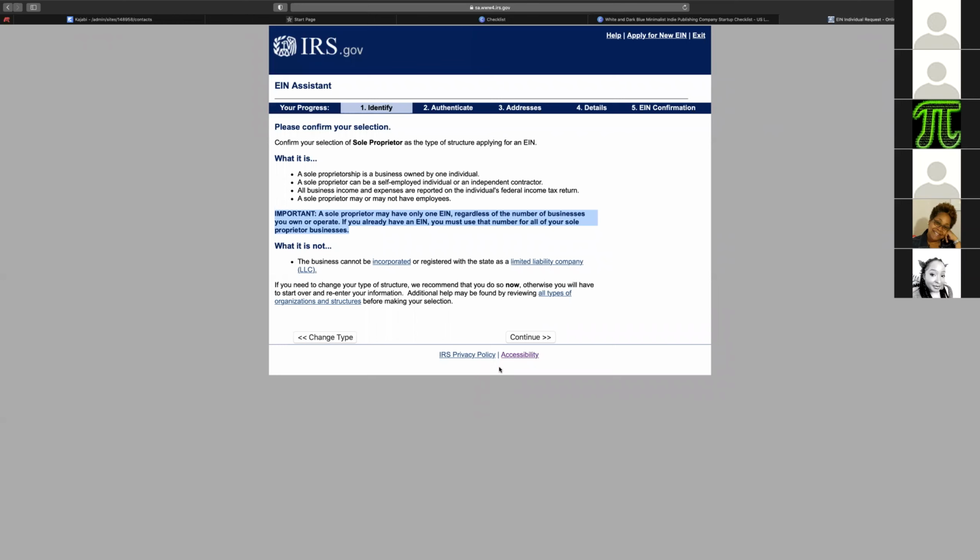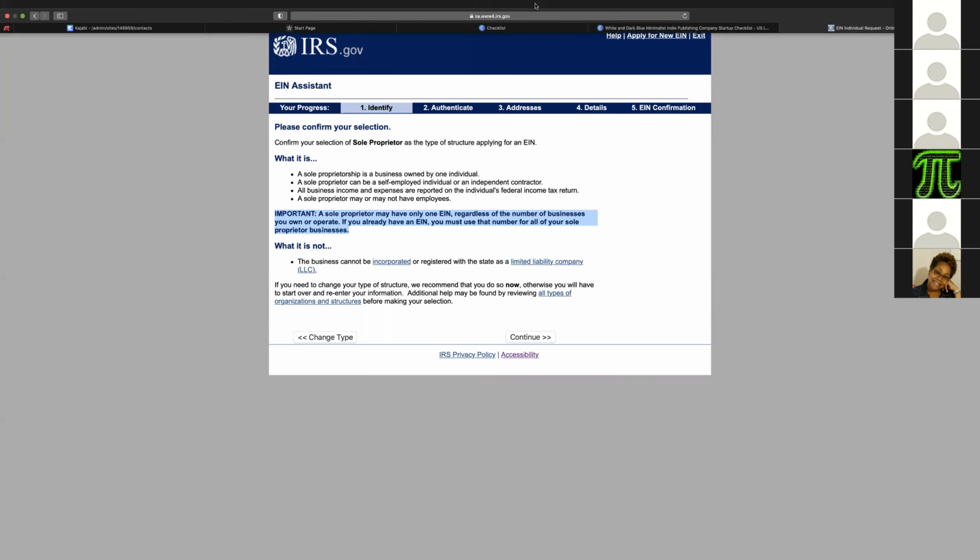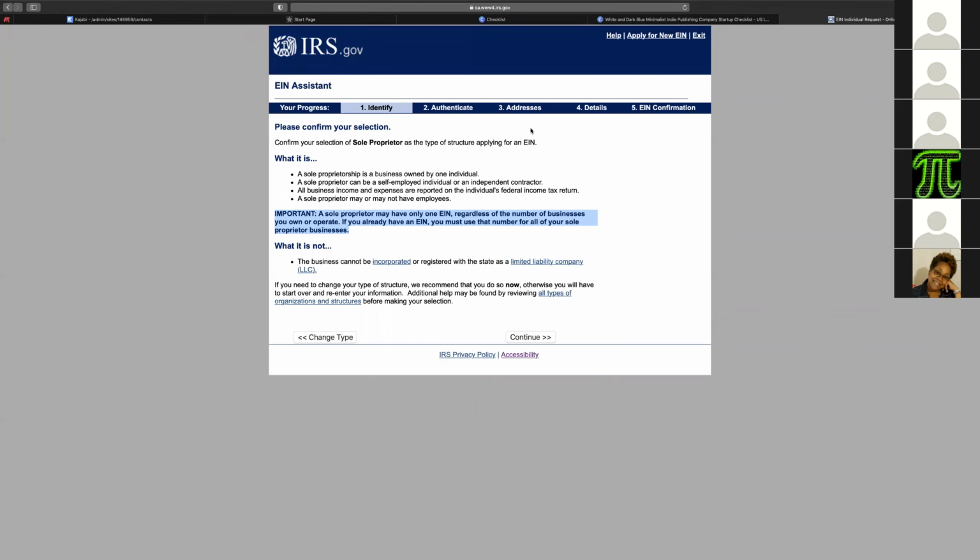Okay, so if you're doing a sole proprietor, you have to only have one EIN. That is correct. The IRS will not give you more than one for a sole proprietor. Okay.